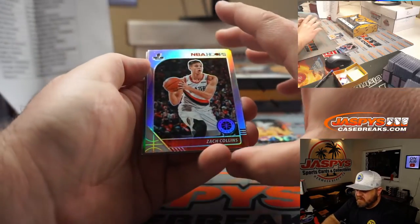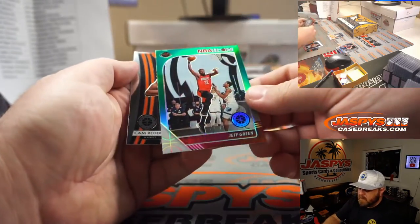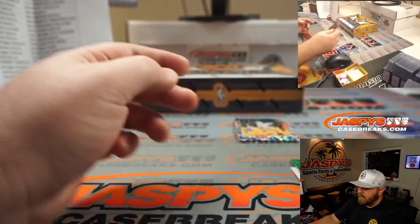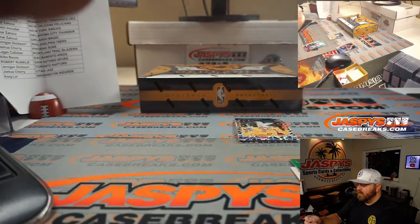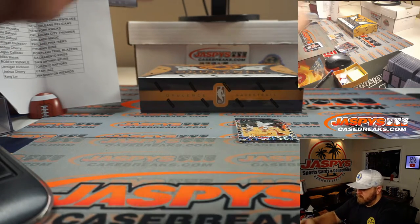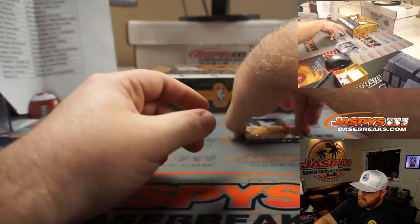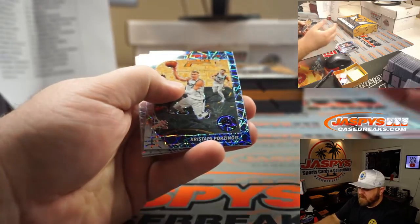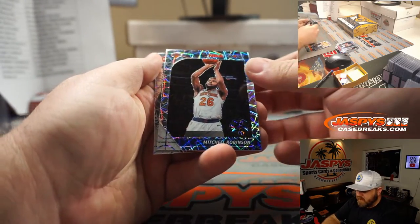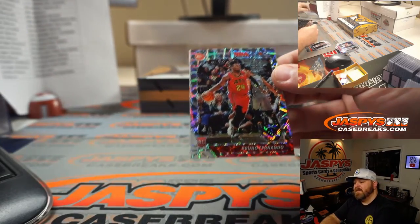Zach Collins, silver for the Blazers, Logan Callister. Jeff Green, green for the Rockets, Omar. And Cam Reddish for the Hawks, Jernigan Dixon. Kristaps Porzingis for the Mavericks, Michael Korsat. Mitchell Robinson for the Knicks, Stephen McCobb, and Bruno Fernando for the Hawks, Jernigan Dixon.